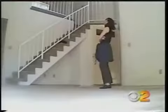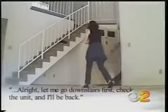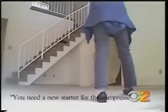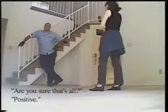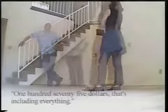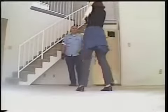Our first call was to Roland Air in Canyon Country. All right, let me go downstairs first, check the unit, and I'll be back. Eric, the repairman, checks the unit outside and comes back with the bad news. You need a new starter for the compressor. He says we definitely need a new starter. Are you sure that's all? Positive. How much? $175, that's including everything. We refuse the $175 repair bill and pay a $55 service charge.